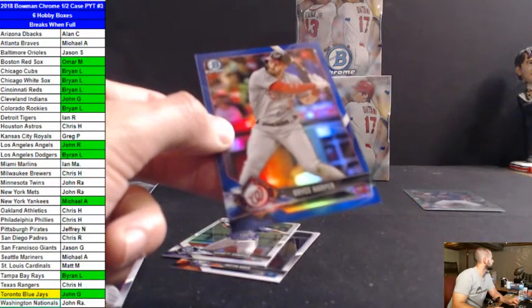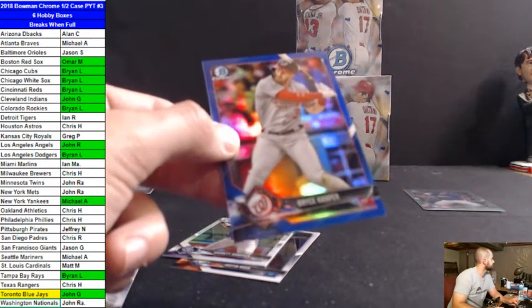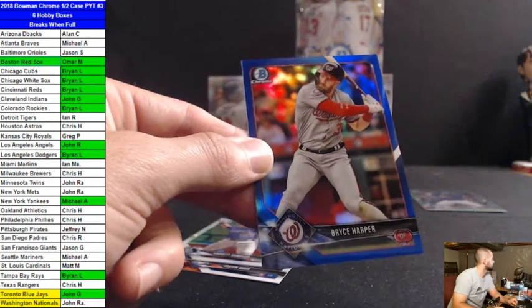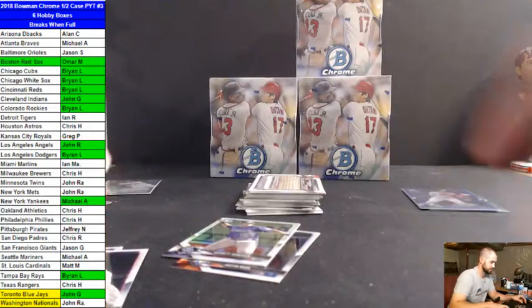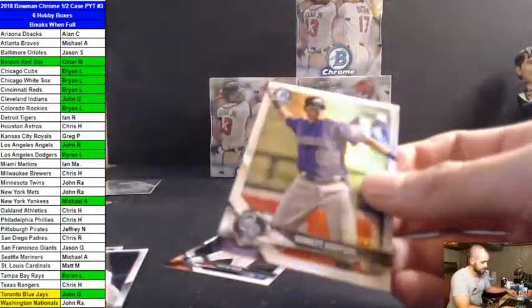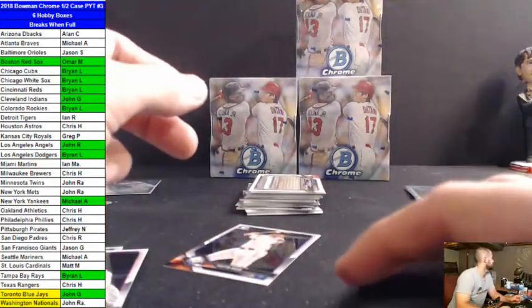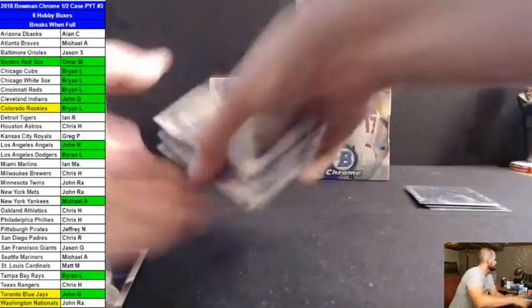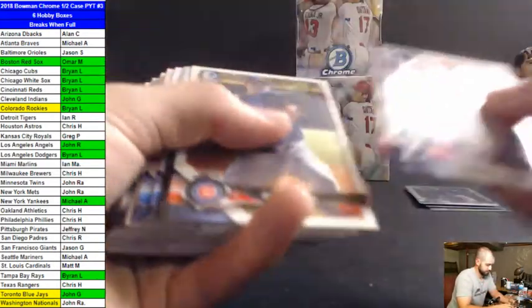I need to be highlighting these. There you go. Got Harper. And who did we just pull? We pulled an auto for the Red Sox. Red Sox, Omar. Garrett Hampson for the Rockies, right on top, number to 499. Brian. Justin Bour. Mackenzie Gore.